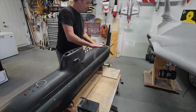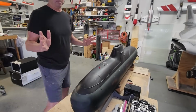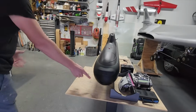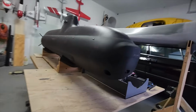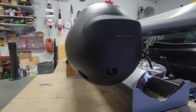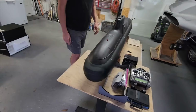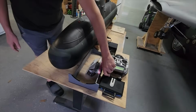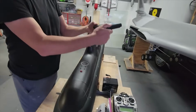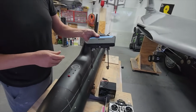It does. That's why I like the X-tail. Oh, and also, it's not scale, me being a scale guy, but I added a bow thruster. Just to help you out a little bit. Yeah, and there's the camera. So the camera, is that just a self-contained record and download when you get back? No, actually, I had this big nerdy monitor mounted to the transmitter, and of course you can't see nothing.